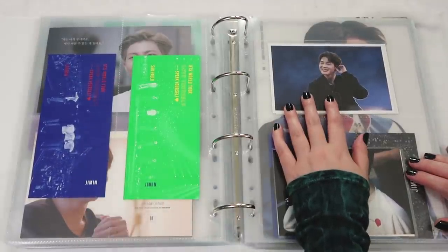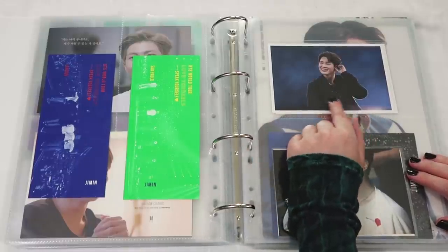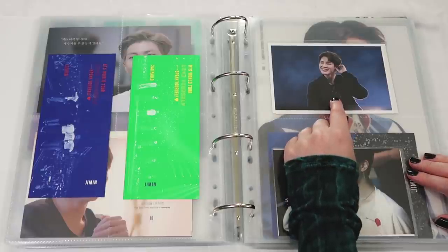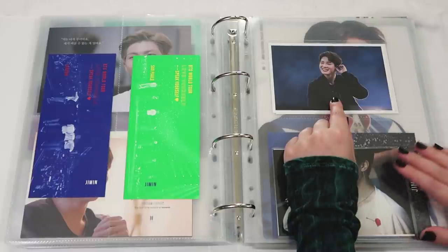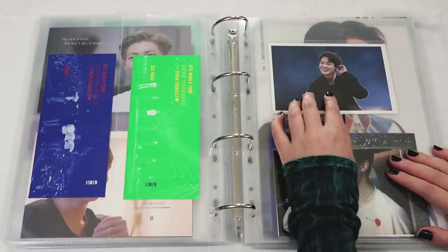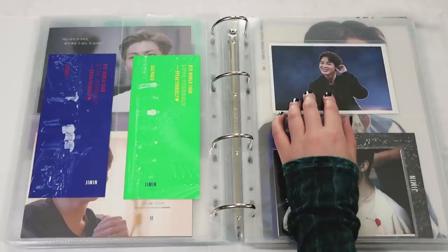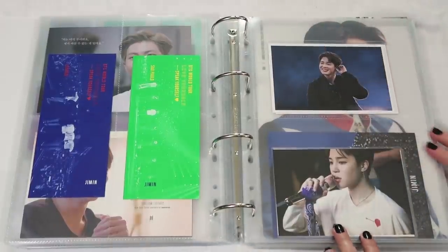But this is from BTS's Muster, the Blu-ray, and this actually means a lot to me too, because I was going through a really, really hard time when this got delivered to me. And my friend Ness, who I love so much, they mean so much to me. I've been really good friends with them through books and through everything, and I've known them a long time. They basically wrote to me and they were like, I pulled Jimin, it doesn't matter who you pull. And it just really makes me emotional, and I feel like this is a really positive point in my life because of this memory. I don't know, this means a lot to me.